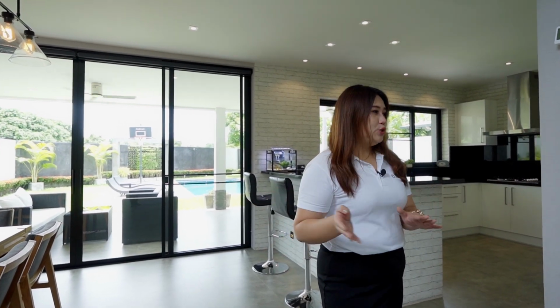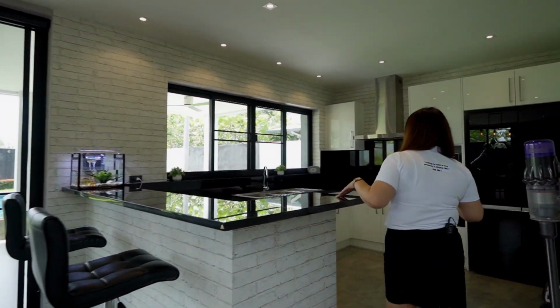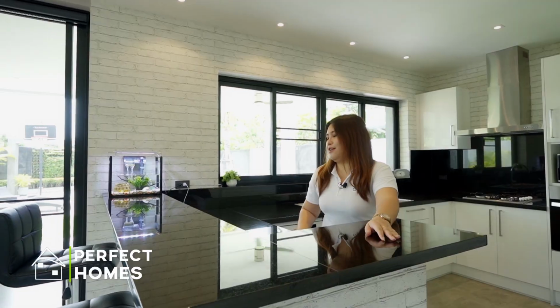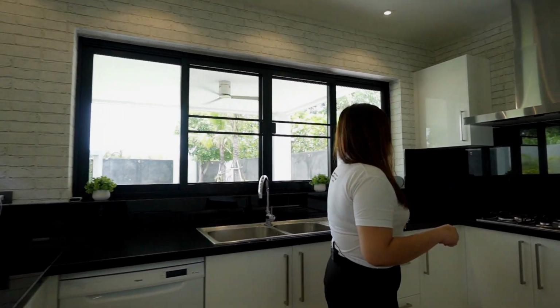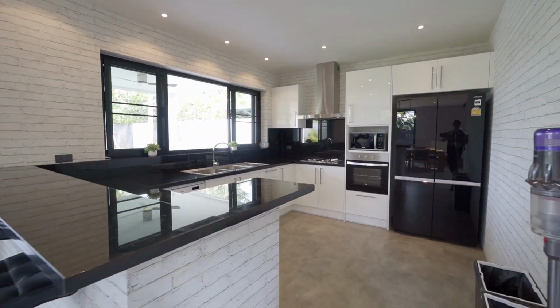And now I would like to show you the kitchen. Here is the big kitchen for you. They have an island here. When you go shopping, you can put your bags here. And this big area is for when you cook, it's like an activity with family about the food. It's big and nice for you.